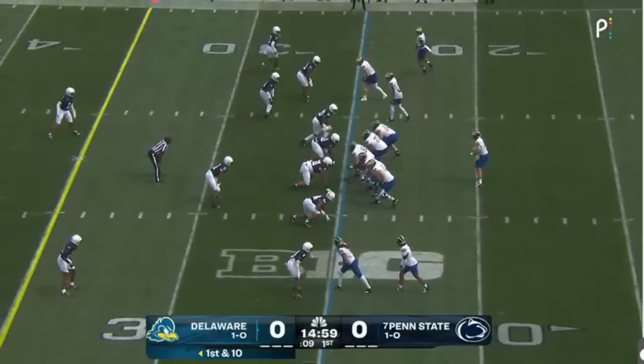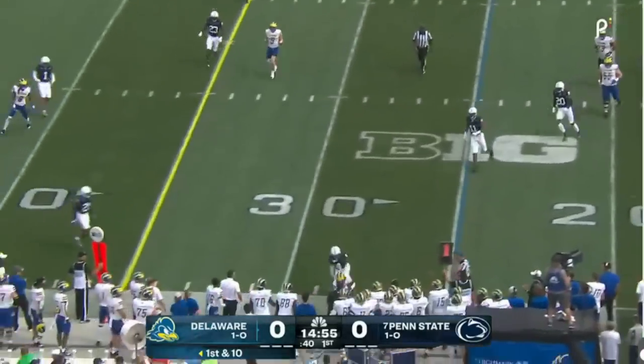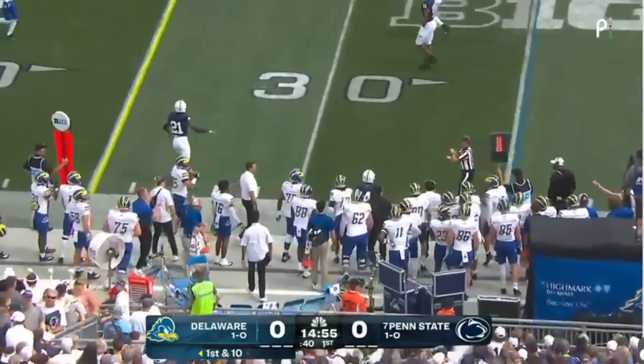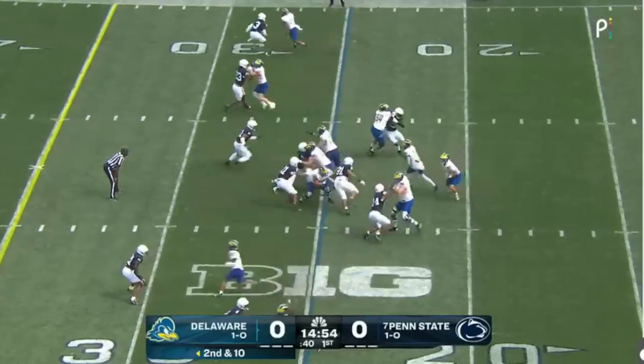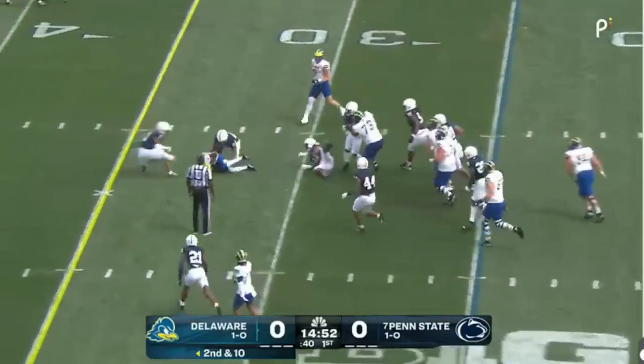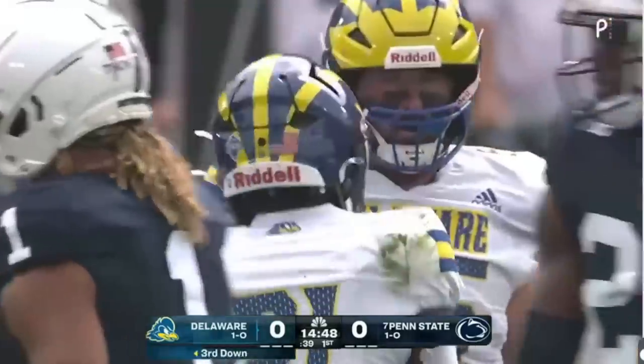We'll talk 7-13 win at Stony Brook to start their season. O'Connor able to throw near the sideline. Incomplete, out of bounds. Started the last 3.5 years for the Blue Hens. Here's the first rushing attempt. And they're able to make it through for a 7-yard gain. Picked up.